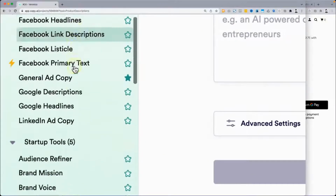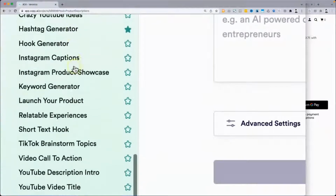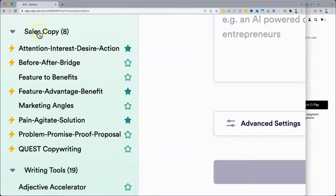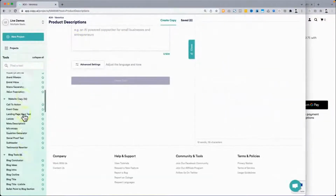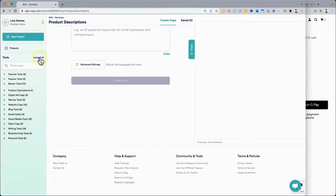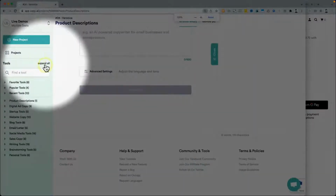Yes. And you mentioned using different tools. We're going to spend a lot of time on the sales copy tools. This is just the quick list of everything here, but the sales copy section is really powerful. That's what I mostly use for product descriptions. Perfect. So between that and the general product descriptions tool, we can get a lot done here. And that's the whole expanded list over here. So if you ever want to see everything that's available, it's great to do this at the beginning when you're getting started with CopyAI, because you can test them all out.